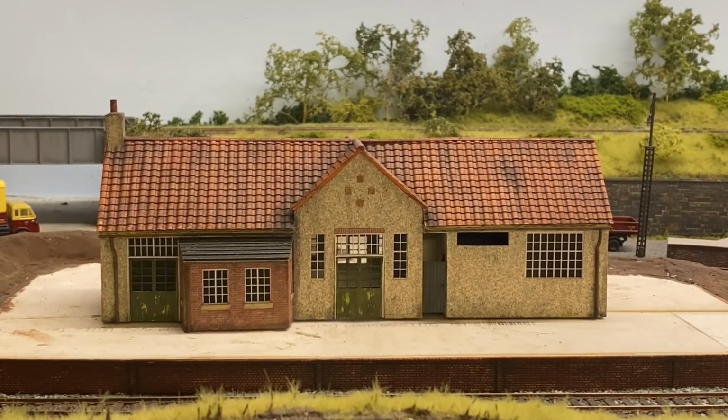The roof tiles are from the Pico range, and these are the pan tiles, which is a nice variation on the standard roof slate that you get. On the little extended building, it's just the standard Slater's ridge roof tiles and brick plastic card on that too.